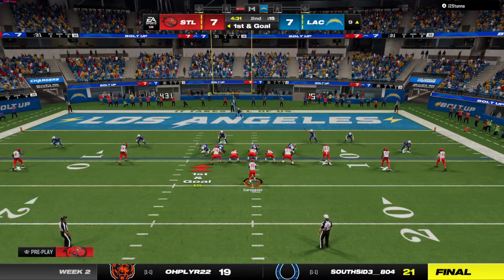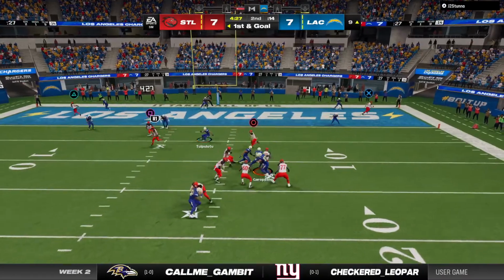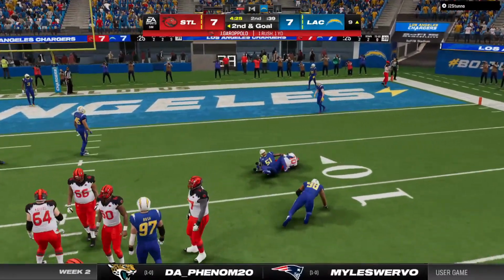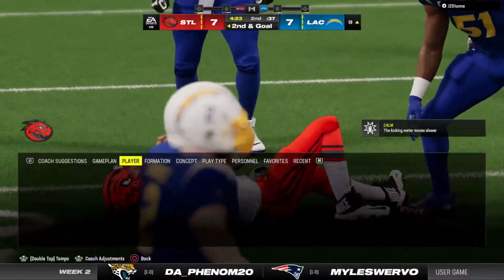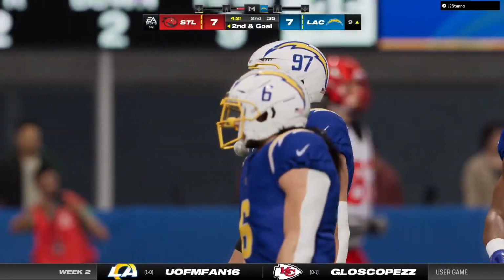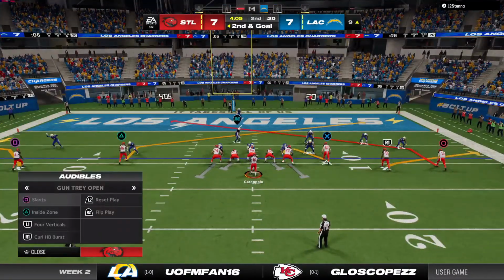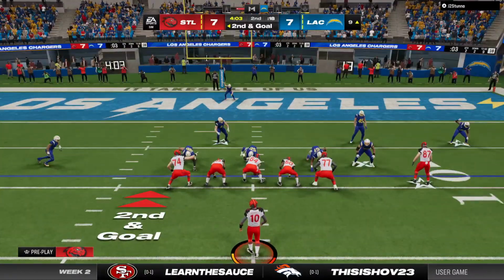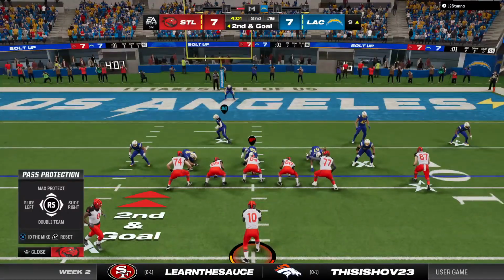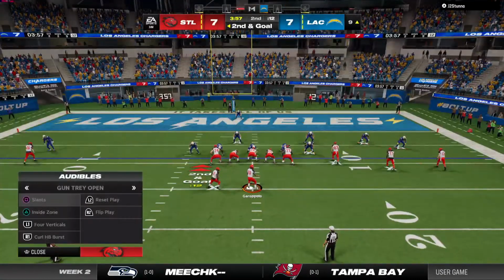Garoppolo looks to throw. Escaping the pressure right. And now they're inside the 10 as he's brought down at the 9. He'll get just a yard on the scramble. It's second down. They made a nice effort to stick it with a loss for that play, but it's going to take more than that to keep him from advancing the ball. Should be an entertaining battle anytime he tucks and runs over the second half of this contest.